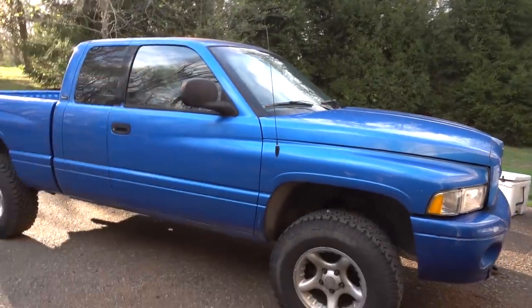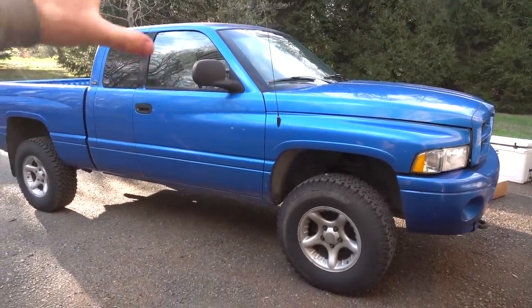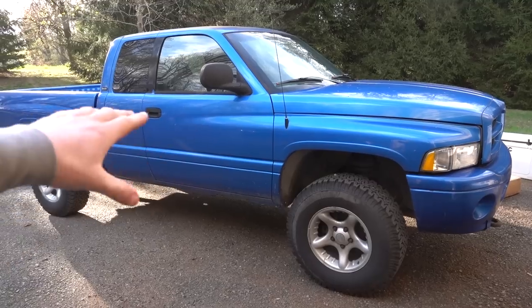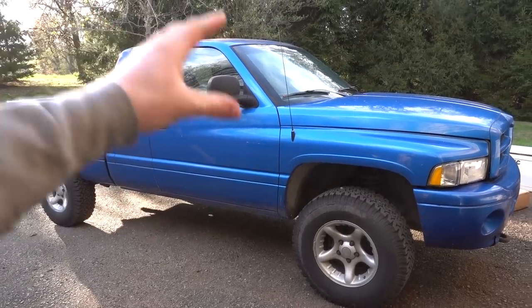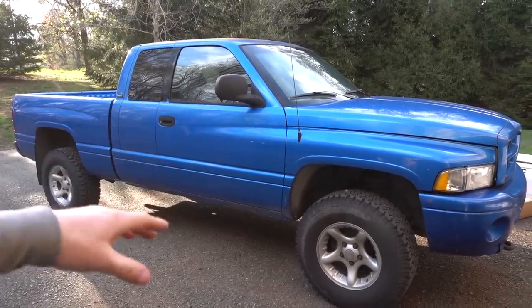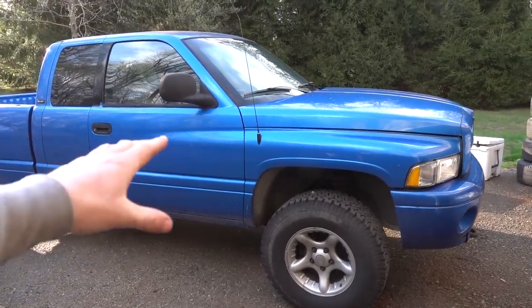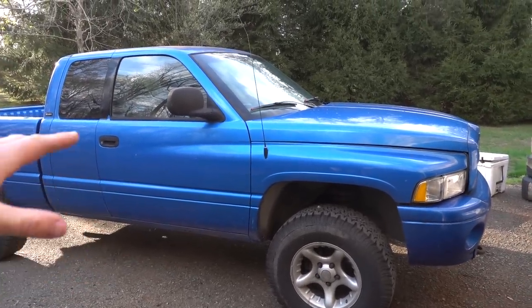So anyhow, guys, we're going to jump right into what we're getting into tonight, and we're going to be working on our second gen truck. Veronica, as you guys know, if you've been following the videos, this is my first pickup truck. I love this truck. It's a V8, four-wheel drive, five-speed manual transmission, sport off-road package. It's a 2001 with a 5.2 liter Magnum engine.